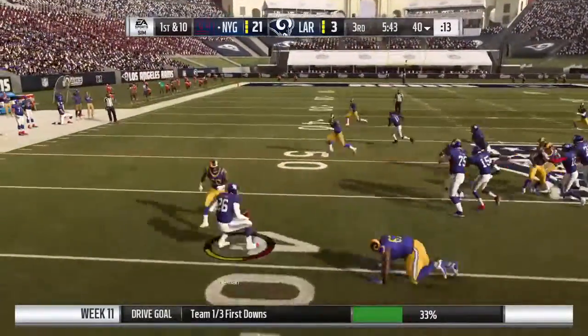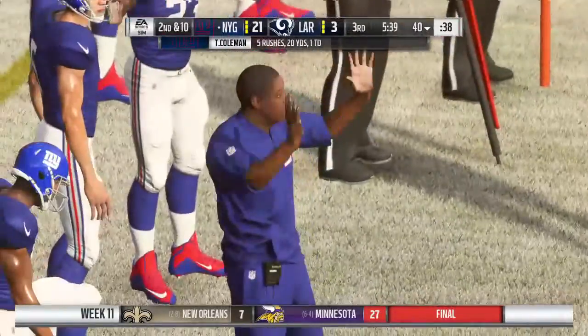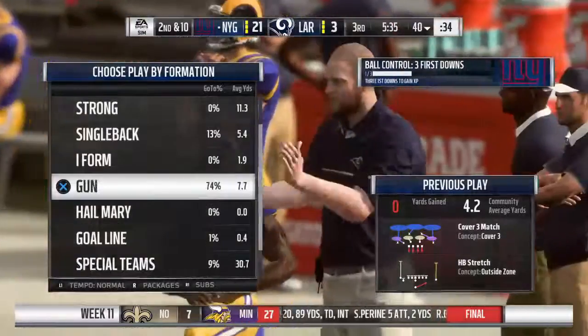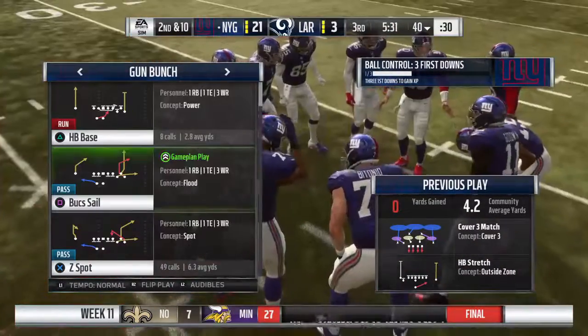Coleman. Looking for a crease, can't find one. Stopped at the line of scrimmage. Call it no gain on the play, and it'll be 2nd down. He makes a wonderful play there off the corner, protecting his side of the field.